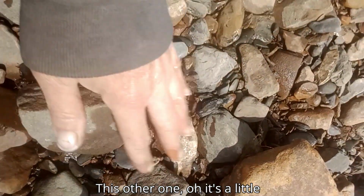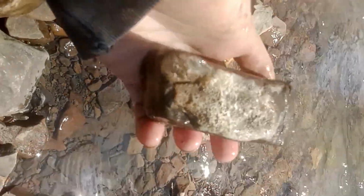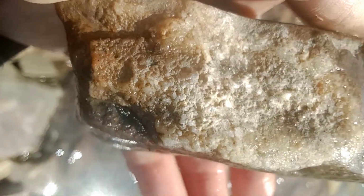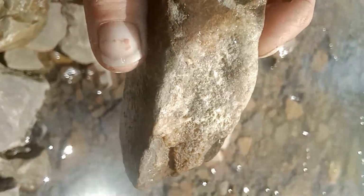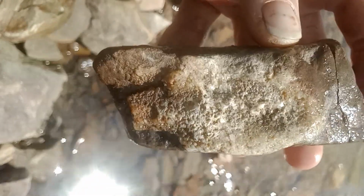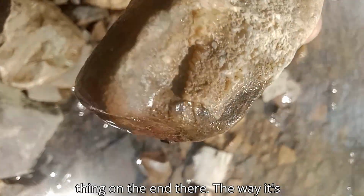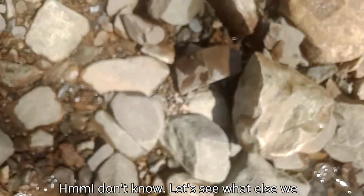And this other one, let's see. Oh, a little bigger than I thought. That one looks like it's got a little pattern going on, huh? Kind of agate-like. Wow. Really cool. Yeah, see, it's got this thing on the end there, the way it's shaped. Hmm. I don't know. Let's see what else we can find.